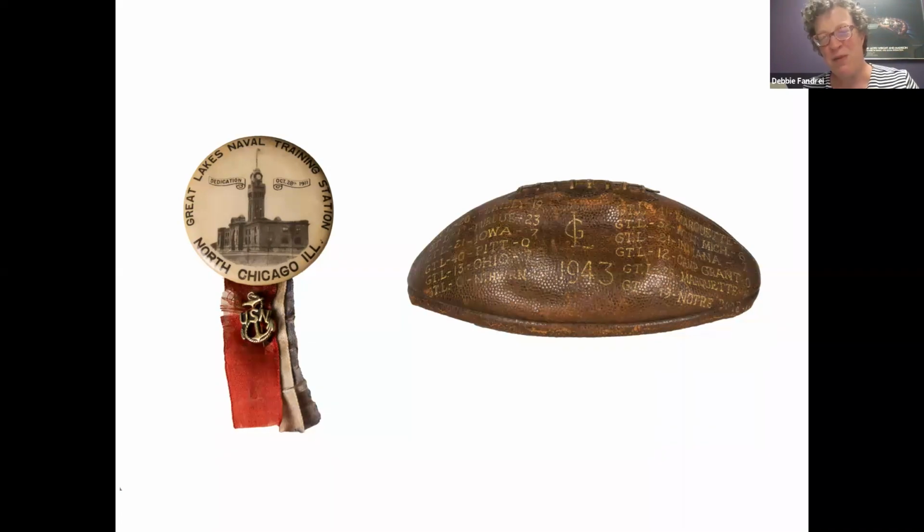Now, some of the most famous ones at Great Lakes included the Golden 13, which were the first African-American Navy recruits to become officers. And we added this football here because this was an integrated winning Navy football team during 1943, who included some of those officers who would become part of the Golden 13, as well as other men who would go on to be college football stars. So we wanted to put a little bit of that in there too.